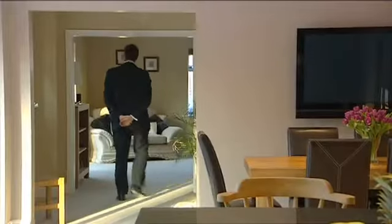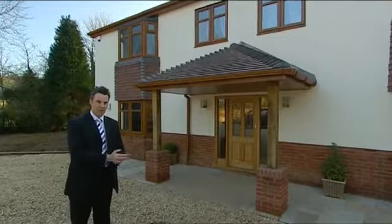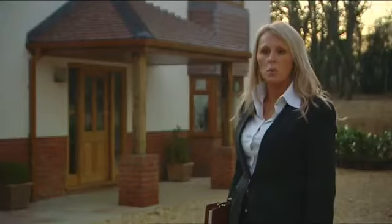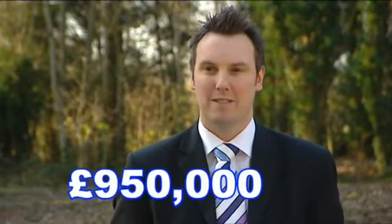It seems to be caught between a rock and a hard place. It's neither contemporary and ultra-modern or old in character. Had it been styled more grandly, it would appeal to a wider audience of buyers and it would achieve a higher price. I would value this property at £950,000.